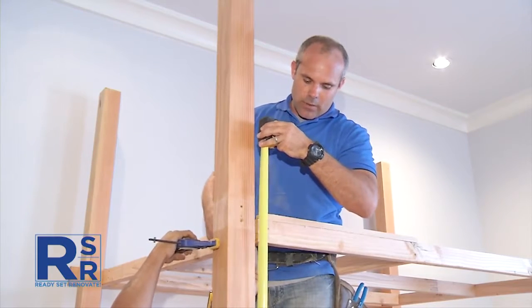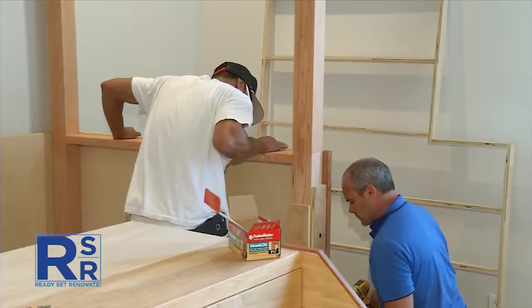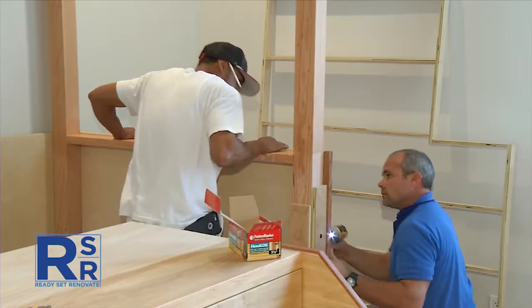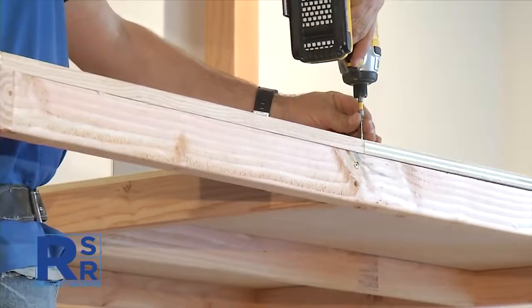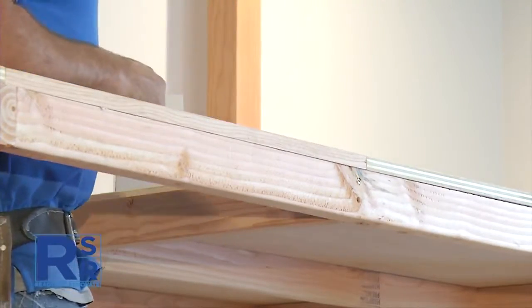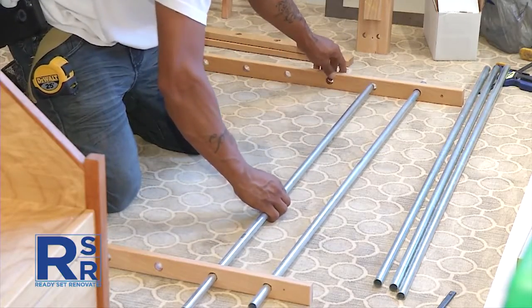Just keep tight to my piece because you're going to set my height from it. Right there. He assembles the loft piece by piece, testing the strength every step of the way. A trapdoor opens up to the top level with tall railings all the way around. Metal inserts spaced closely together will add an extra layer of safety.